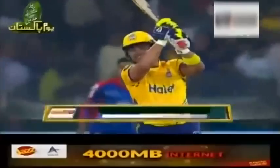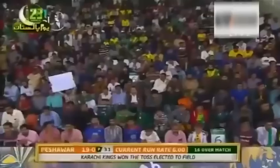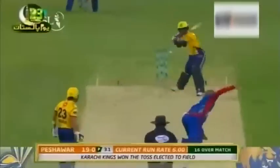You're clearing the front leg and going through with straighter hands over the mid-off fielder. Big 6. That surely did hurt him. Last ball hit for a 6. Oh, he's got the edge as well. And look at that. That has flown off Fletcher's bat for 6. Just tells you about the pace of the bowler as well.